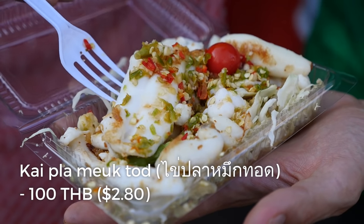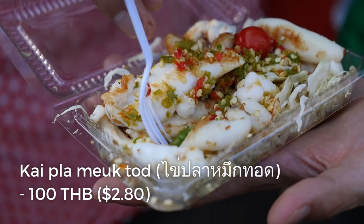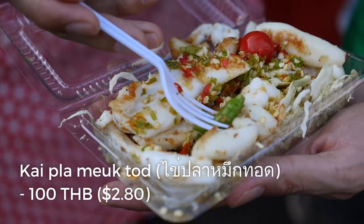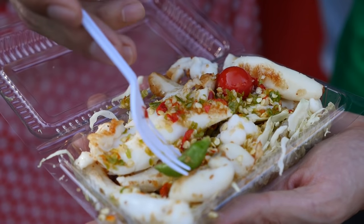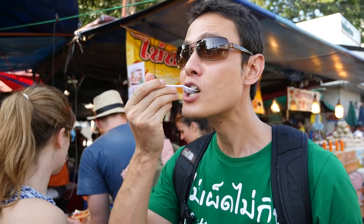She dishes them into a little box with some raw cabbage on the bottom, and then scoops on some kind of Thai seafood sauce with cherry tomatoes in it.